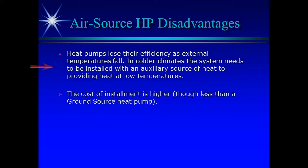Heat pumps lose their efficiency as external temperatures fall, particularly in the wintertime. And this is important. This is the difference between an air source heat pump and a ground source heat pump. The air source heat pump is limited by the temperature of the outdoor air. The ground source heat pump can work year-round because it's in that constant ground temperature. So you have to be aware of your climate and your outdoor air temperatures, and at what point you can use a standalone air source heat pump.